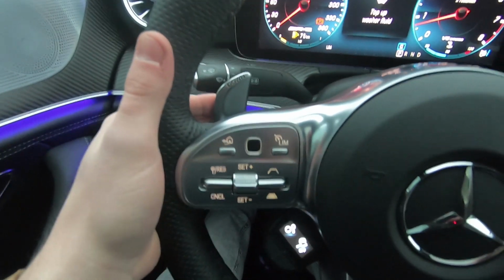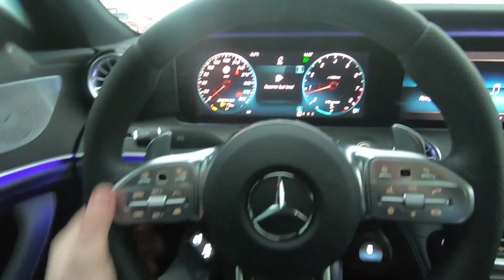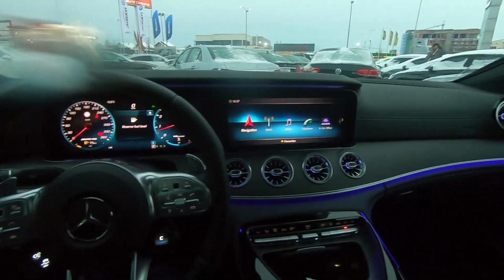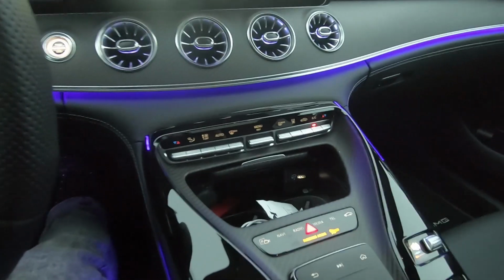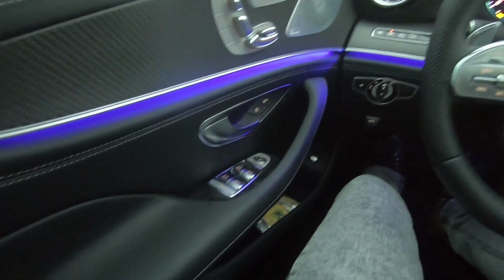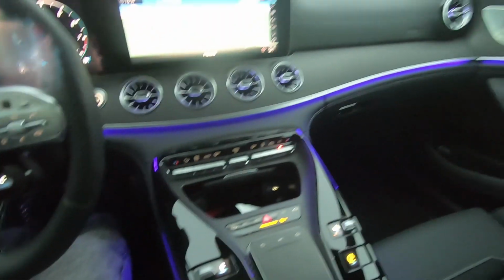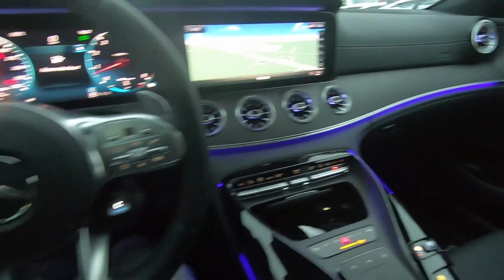We have the two cup holders. Also, I like this shift paddle. They are aluminum and they feel so expensive. Very nice. Also, we have the 62 colors for the ambient light, and you can combine that. For example, in the foot, you can go in the red, and here to the blue.